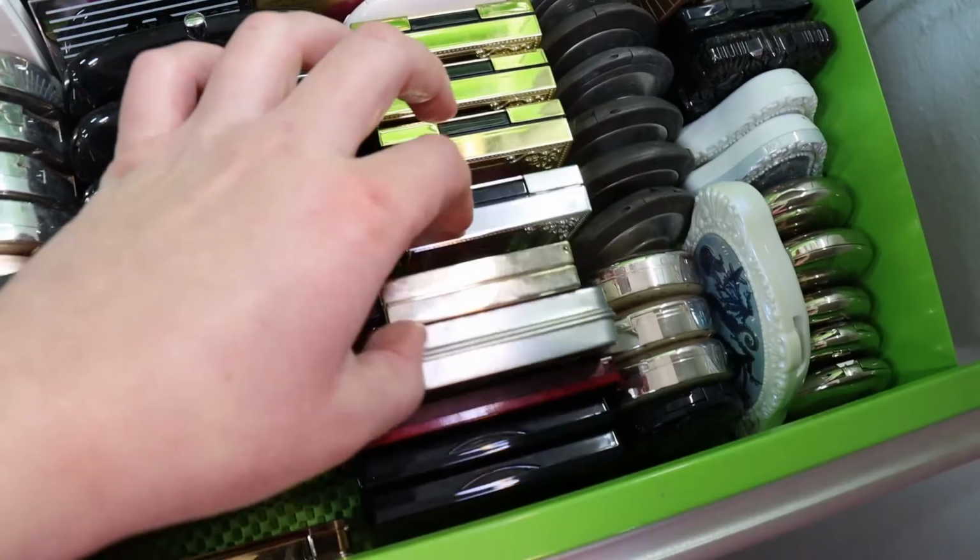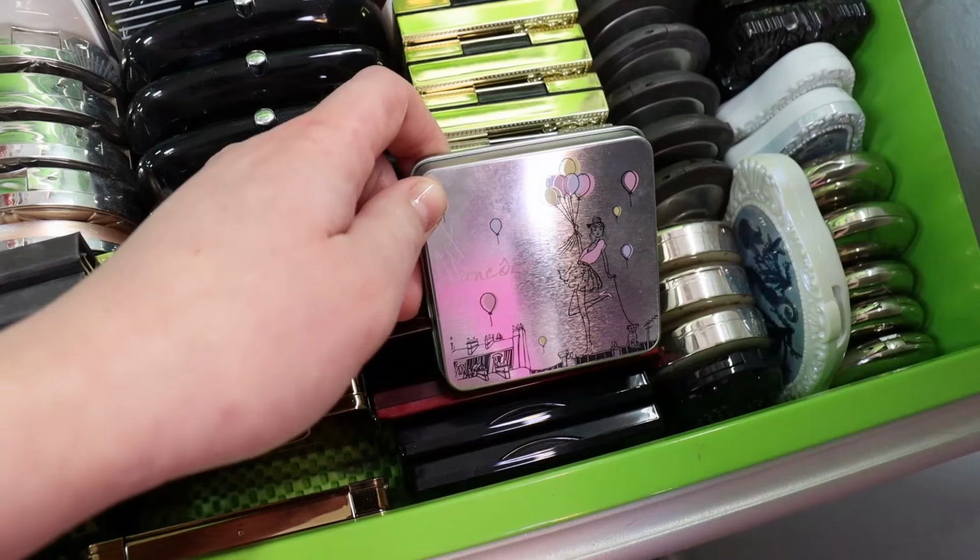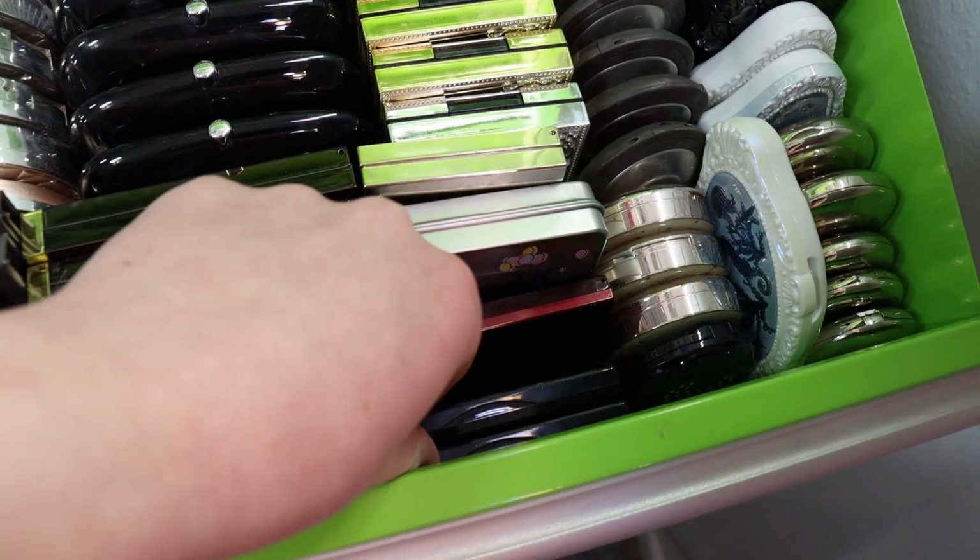This is a Clarins one. Cute little Lancome tin. And that's got little shimmer bricks in there that are blushes on me. Some Kevyn Aucoin. I love these Kevyn Aucoin blushes here. I've got two of them. They're these ones right here. I just absolutely adore those.